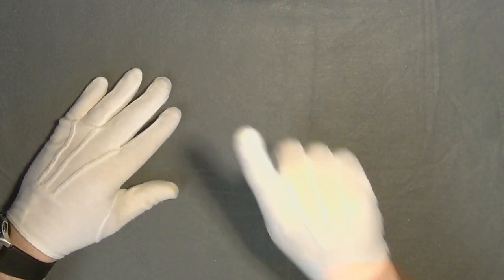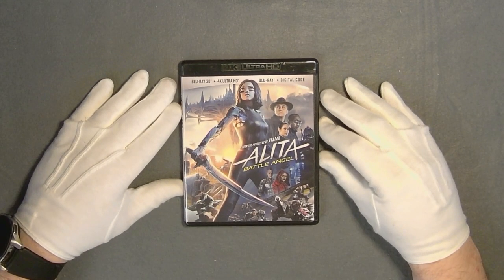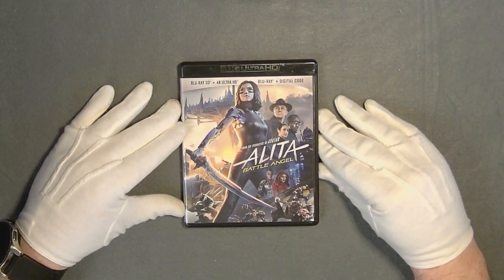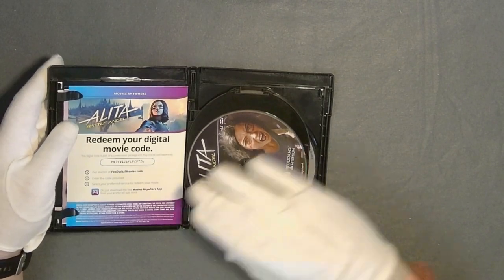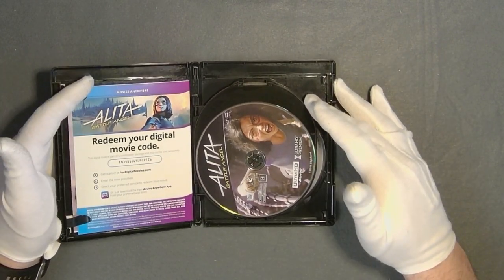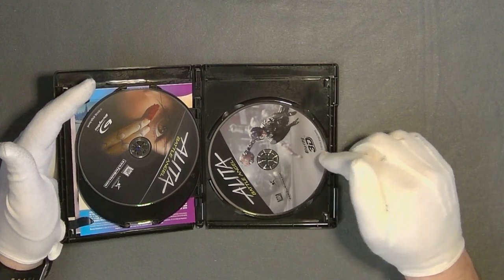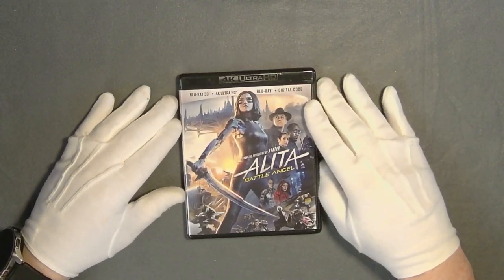I've got one more. The absolute final one for this is my 4K Ultra HD copy of Battle Angel Alita. I mean, it's got the Ultra HD Blu-ray. It's got the 3D Blu-ray. I love Battle Angel Alita.